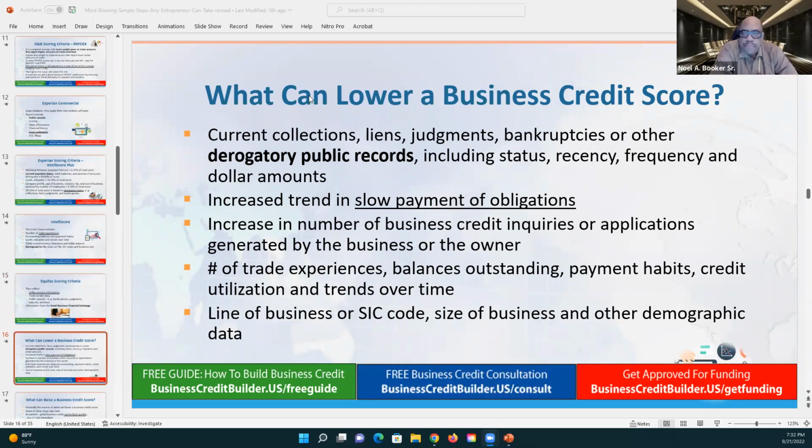What can lower a business credit score? Well, let's just go over them because you probably know, right? Current collections, liens, judgments, bankruptcies, other derogatory public records, including status, recency, frequency, and dollar amounts, increased trend in slow payment of obligations. Trends, they look at trends, right? So you can make a note. Equifax looks at trends, okay?